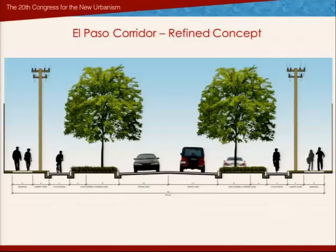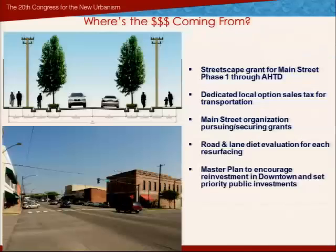So we've now gone with a one-way cycle track, one lane either side, and then the large rain gardens as separators. So not only are they doing complete streets, they're doing green streets in Russellville, Arkansas. And where's their money coming from? They received a $250,000 AHTD grant for streetscape.